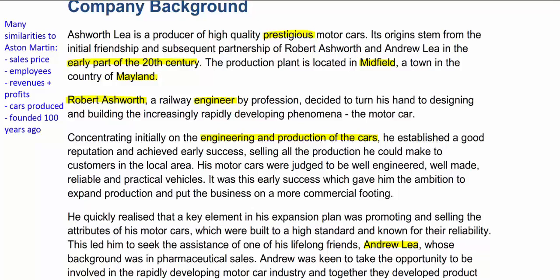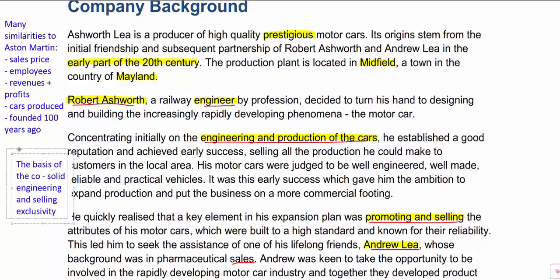The other element that is crucial to this company is in the paragraph underneath, the promotion and selling part of the equation. This is when his friend Andrew Lea, who has a background not in engineering but in pharmaceutical sales, comes on the scene, and he recognizes an opportunity to really sell the brand, to sell the idea of prestige. Before, these were practical, functional vehicles admired for their engineering. Andrew recognizes that they're going to try and push this as a prestige vehicle. So the basis of this company is solid engineering and selling exclusivity. Two steps there. When we move on, we see reference again to the strategy, premium price coupled with low volume.